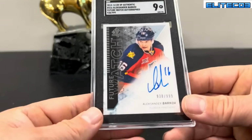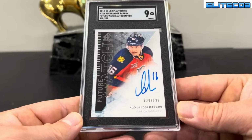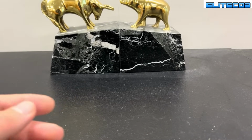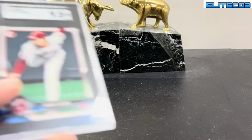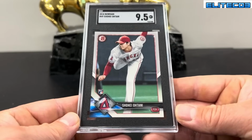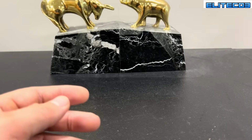Barkov. Here's a hockey card sneaking in. So Spa Barkov, rookie. That one grabs a 9. Otani. Base Bowman, 9.5.